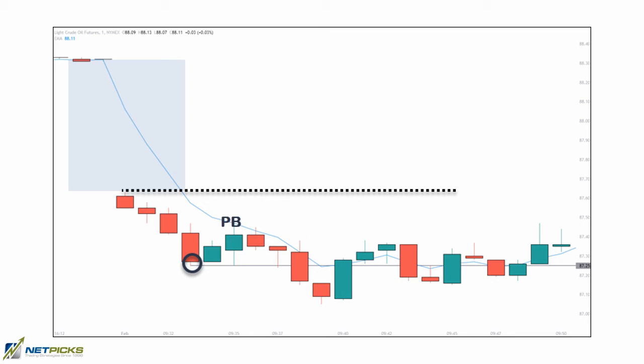So we see price gap down, right? So we let the first 5 minutes play out. And unlike the previous chart, price had actually pulled back off the low, that's the PB, of the 5 minute range. So now price would have to drop at least 23 cents to get back to the lows. But this pullback gives us an opportunity to actually enter before the breakout.